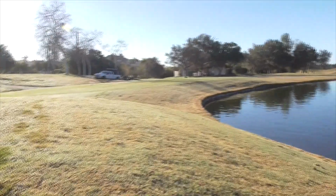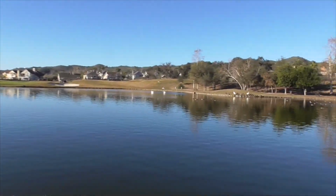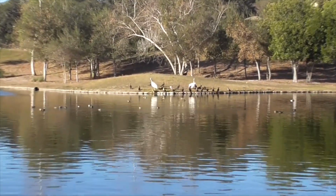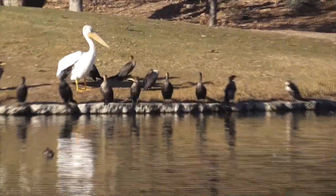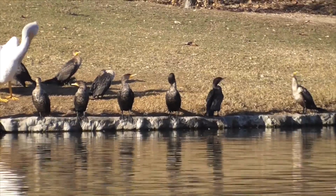Hi, it's another terrific day in Coto de Caza, Orange County, California. On the 11th tee box of our North Golf Course. Here's our beautiful lake. Out here we have some northern shovelers. And on the bank we have American white pelicans and double-crested cormorants. And that's who we're going to talk about today, these double-crested cormorants.